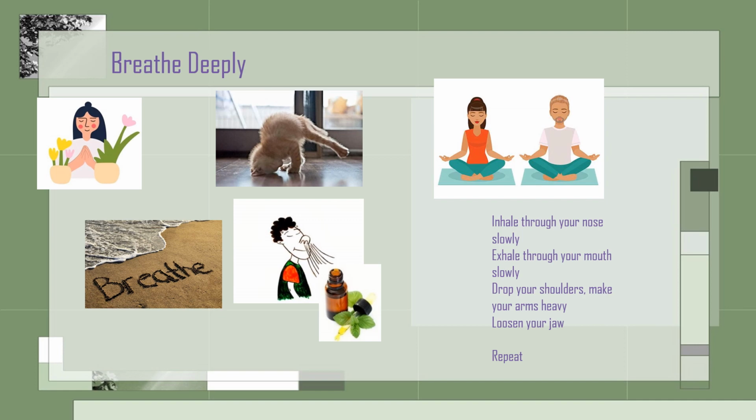One of the quickest ways to reset and bring your stress level down is to take a few slow, deep breaths. Breathing slowly and deeply has immediate benefits. You may feel lighter after the first breath. Inhale slowly through your nose. Visualize your lungs expanding. Exhale through your mouth slowly and visualize your lungs relaxing. Drop your shoulders. Make your arms heavy. Loosen your lower jaw. Then do a few more.